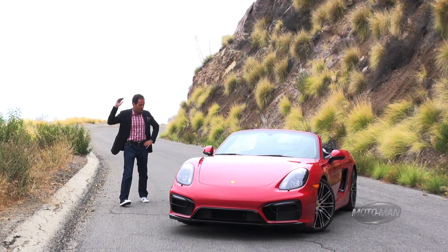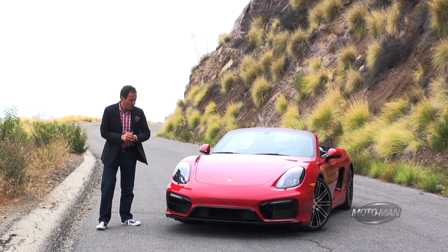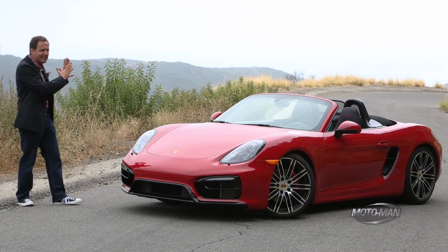Friends, good news! A brand new, more powerful Porsche convertible has turned up on our doorstep. The 2015 Porsche Boxster GTS.